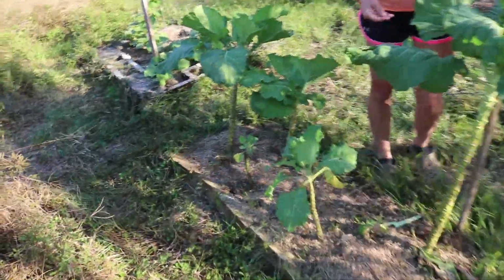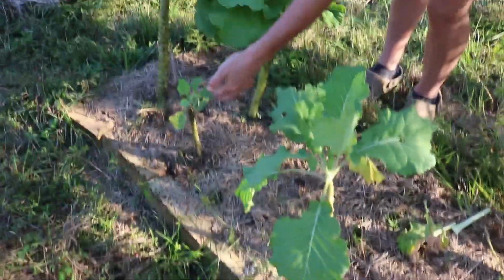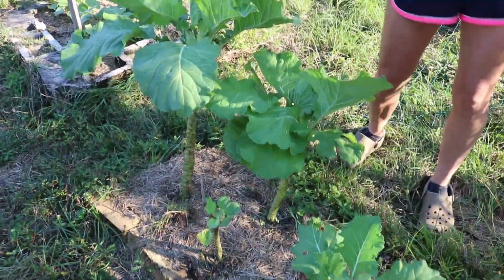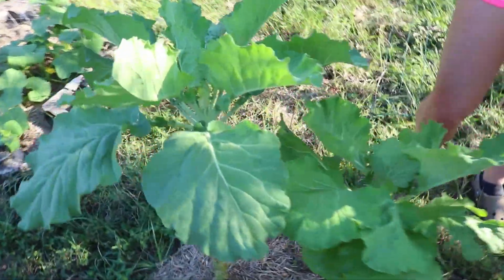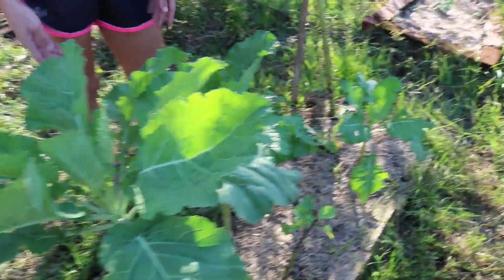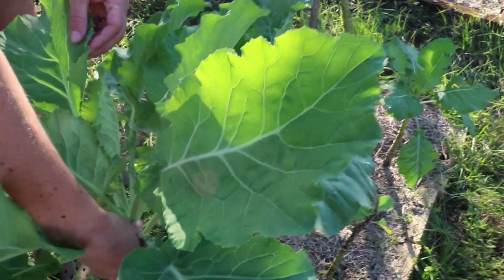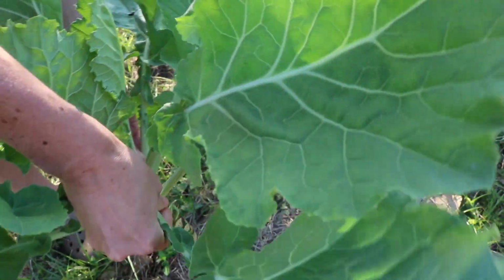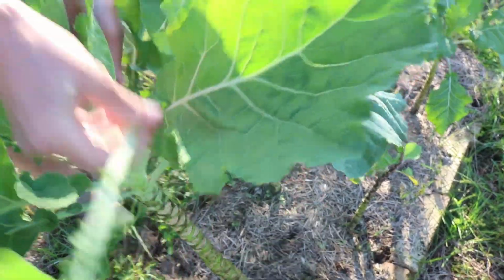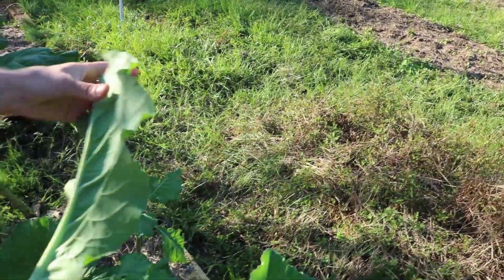How many more do you have? So some of them, like this one's a little bit smaller and this one isn't doing that well, but a few of these, the bigger ones, they've been around for a while, and I just snap the leaves off and then they just keep producing new leaves out from the middle. So as I want to eat them, I just pick them. Can you show us how you break one off? Yeah, you should just snap it and peel it off, trying not to tear anything down the stem or anything like that. And this is it. Nice. So we'll be having some of those for dinner tonight.